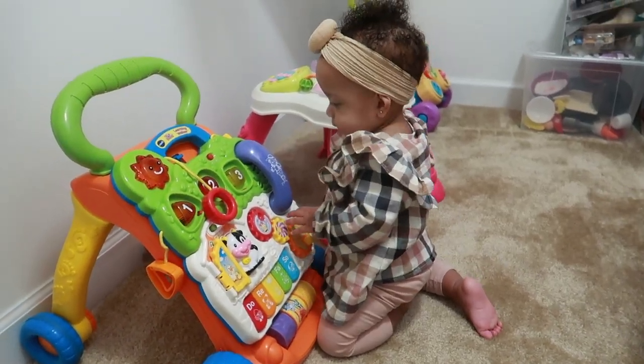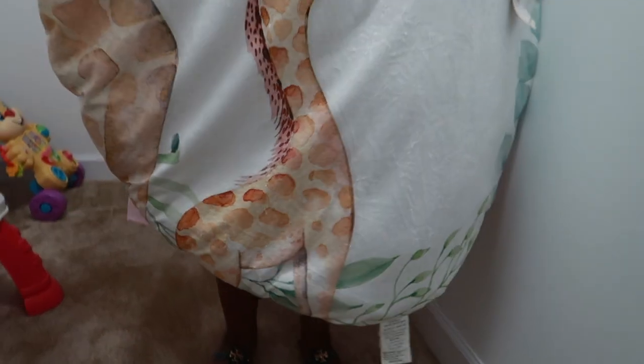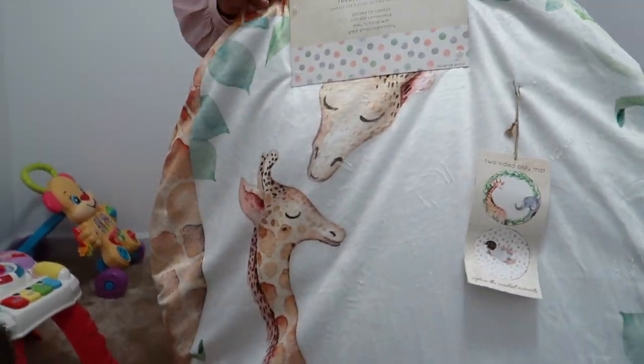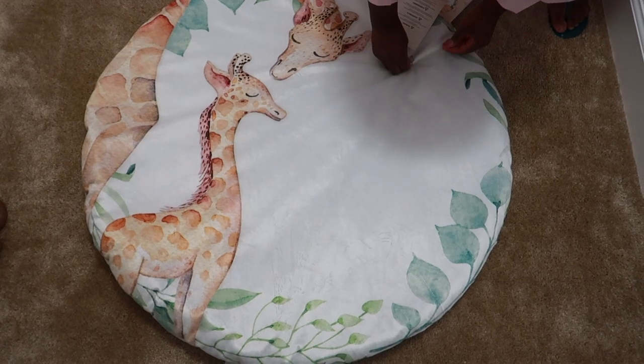She can stand up and play. She can learn to walk with this walker here. This one, I wanted to put in her bedroom, but I forgot. But I kind of love it. It has animals in it, right, babe? Let me just take this off.